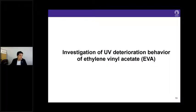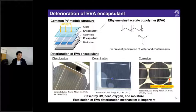So let me move on to the next topic regarding the investigation of UV deterioration behavior of ethylene vinyl acetate, EVA. Okay. So the deterioration of the ethylene vinyl acetate EVA encapsulant under prolonged exposure to sunlight causes its discoloration, delamination, and corrosion, which are known to be the principal causes of loss in power generation. These phenomena are commonly observed in PV modules used for 20, 30 years.